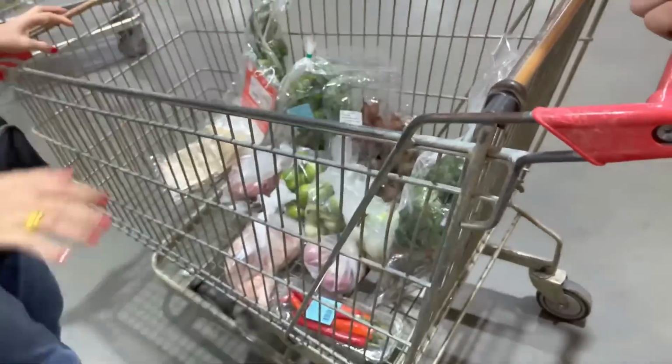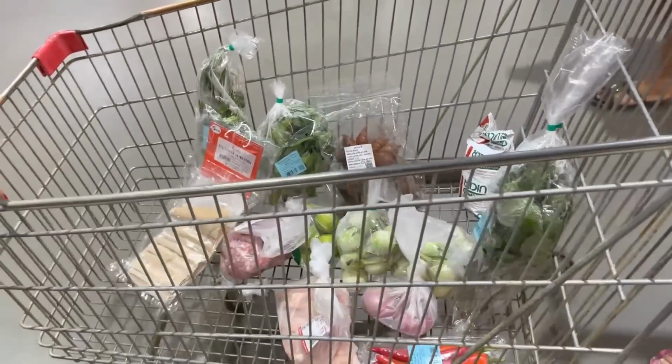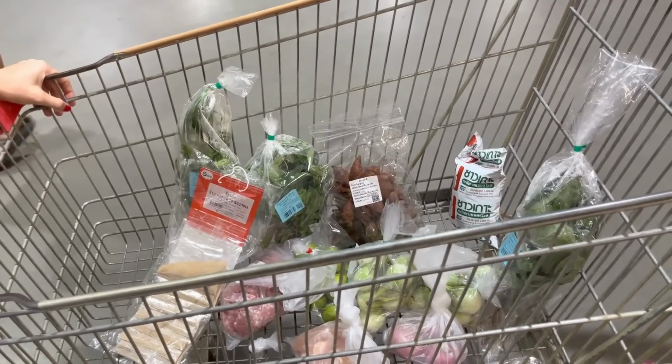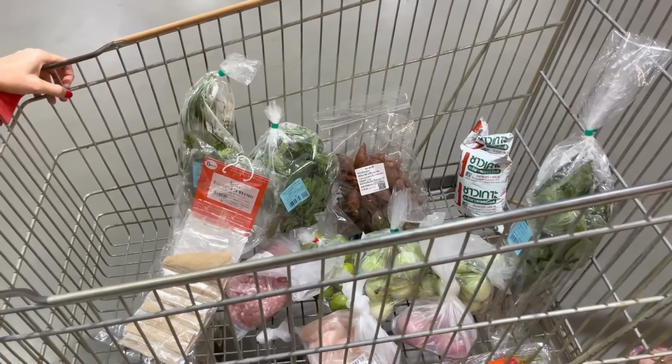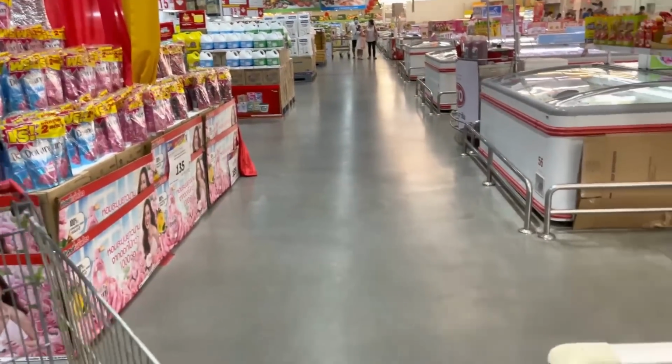And you think this is enough to feed all of us? Yeah, I think so. Okay. We need noodles. We don't do that? Okay, we'll go back. We gotta go get noodles.